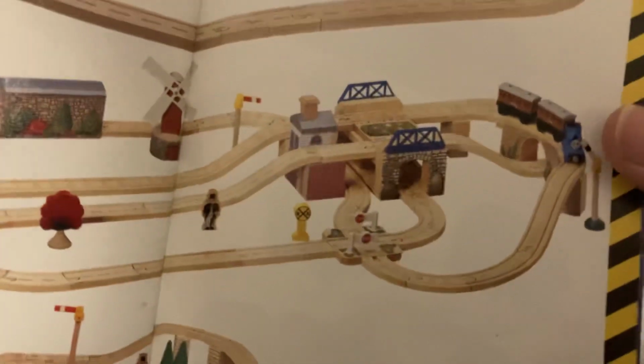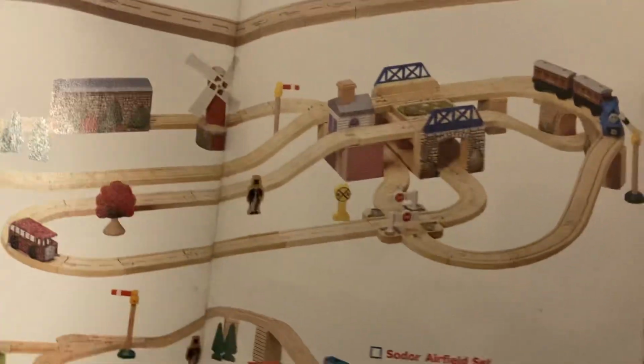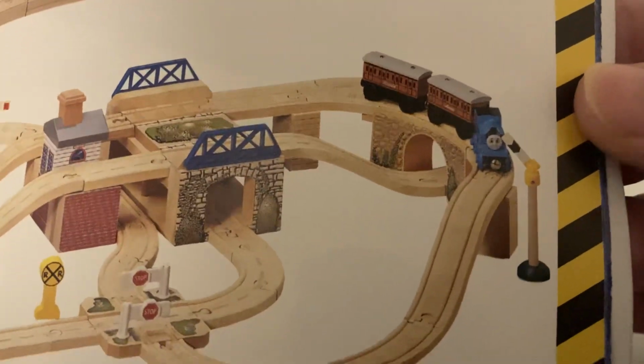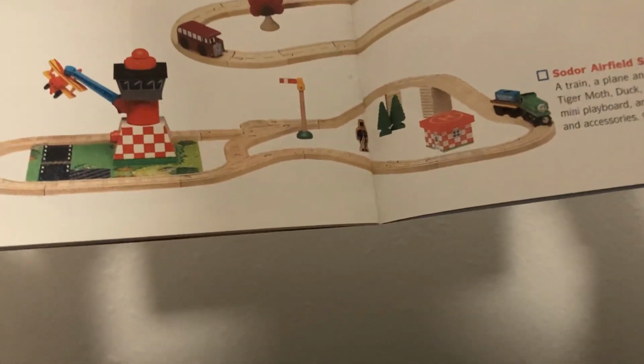Then we get some roadway sets. This was one I also wanted as a kid but never got. Was the Let's Have the Race set. This was one I really wanted because of the windmill and the old style Thomas that was shown in the yearbooks and pamphlets. Because as you can see, that's a 1999 Thomas and Annie Clarabelle, but that's a 2002 Birdie. A little fun fact. And we get the Sodor Airfield set, which is still the same as the 2001 version.